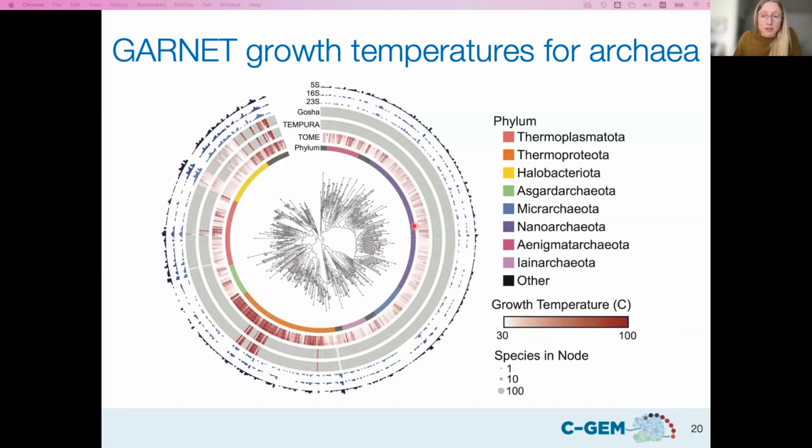So here is a phylogeny of all of the archaea in the genome taxonomy database. And these concentric wheels are plotting the growth temperatures in Gosha, Tempura, and then the predictions from TOME. And notice once more that for Gosha and Tempura, we're missing data for most of these organisms. You see this gray. So we have only sparse and limited data available, whereas for TOME, obviously we have a prediction for all of the genomes.